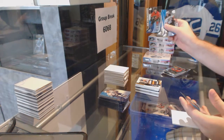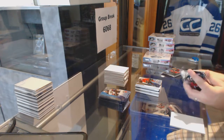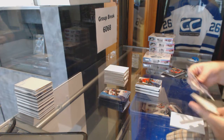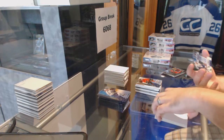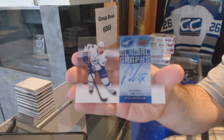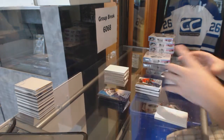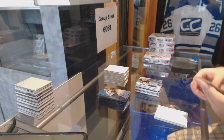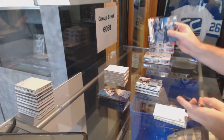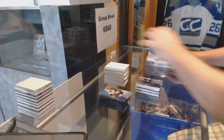We've got a /1999 Ice Premieres of Brett Kulak for the Pacific Division. Glacial Graphs autograph for the Tampa Bay Lightning, Andre Palat, which is the Atlantic. Ice Premieres $14.99 of Anton Bebo for the Atlantic.